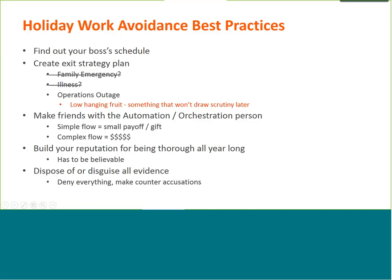I'm going to build my reputation all through the year for being thorough. It has to be believable, what I'm about to do here. And then, you know, dispose of all your evidence when done. If you are caught, my suggestion is deny everything and make some counter accusations.